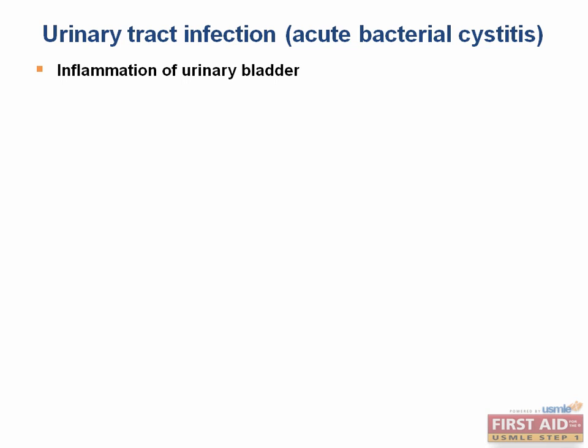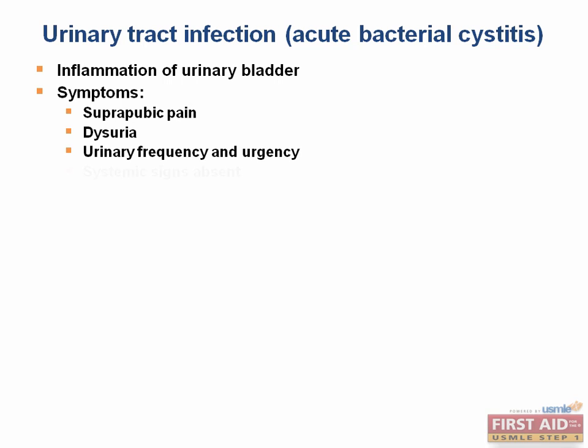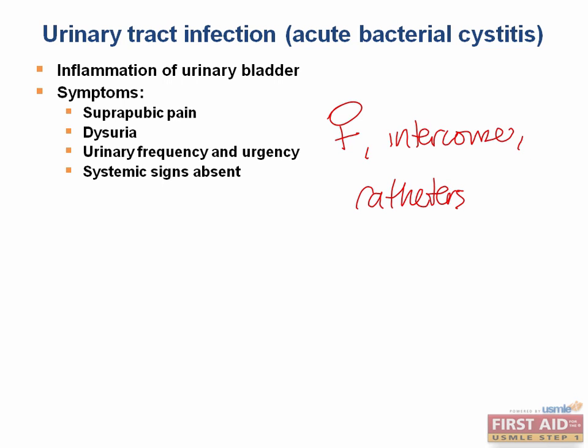Acute infectious cystitis is inflammation of the urinary bladder. Symptoms include suprapubic pain, dysuria, urinary urgency and frequency. Systemic signs such as fevers and chills are usually absent. Risk factors include female gender due to the shorter urethra, sexual intercourse due to the increased likelihood of bacteria being introduced into the urethra, and indwelling catheters. These catheters make colonization by an infectious agent easier.